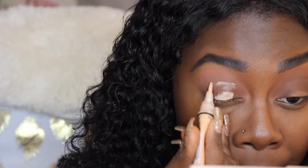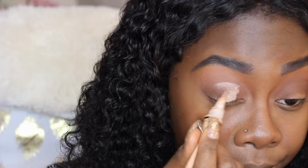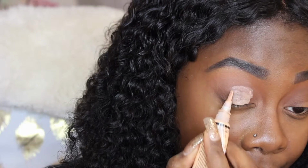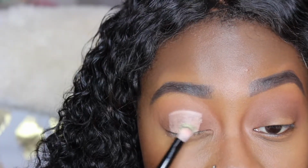And I'm going to go in with this gorgeous green shade. As soon as I opened the palette, I knew that I wanted to use that green shade, and it is so pigmented and beautiful. And the best thing about it is you can use it with a brush or your finger. It gives the same amount of payoff.